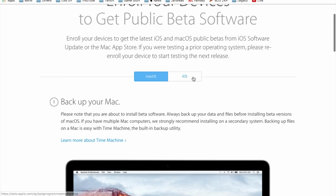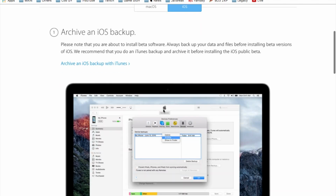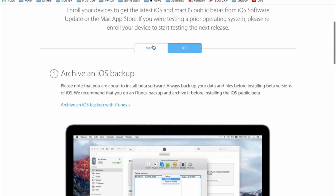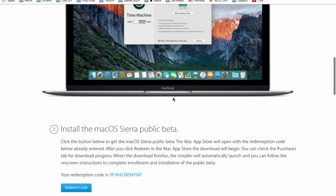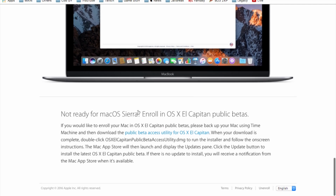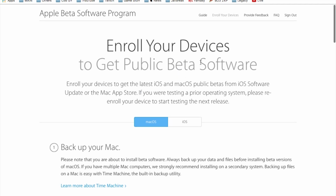But you have available options for both your iPhone, the iOS 10 beta, or the macOS, which I forgot what it's called, I believe it was Sierra. Yes, macOS Sierra right there. And I'm personally running on it right now, and I'm really enjoying it.